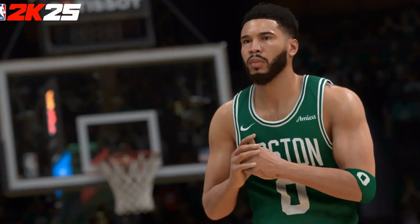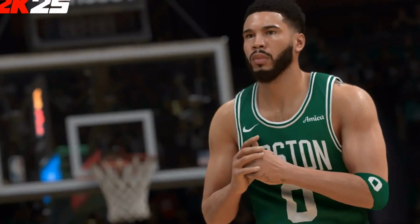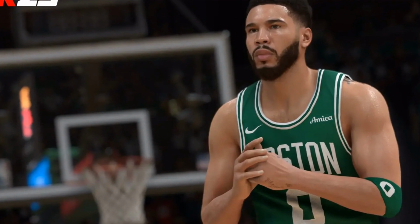NBA 2K25 will launch on September 6th, with the cheapest of the four editions costing £69.99, with pre-orders going live. The cover athlete on the NBA 2K25 Standard Edition is reigning NBA champion and Boston Celtics star Jayson Tatum.